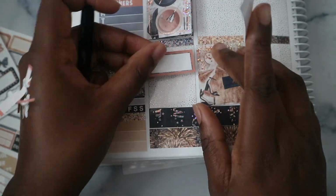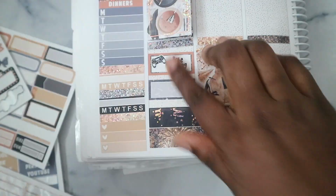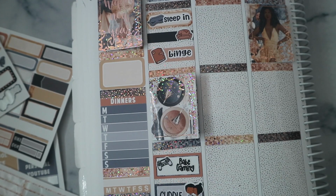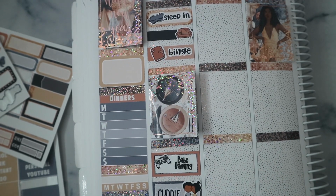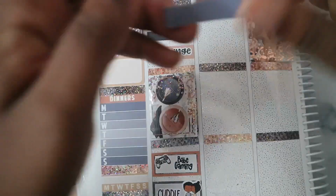Then I used this controller sticker from Carly Plans and a Babe Gaming custom script from Mick Plans to note my husband gaming. Then I marked having a cuddle with him with this couple sticker from PMD Stickers and a cuddle script from a shop that I can't put my finger on at the moment. I think it's Happy Designs Co. Happy Stickers Design Co. Something like that.